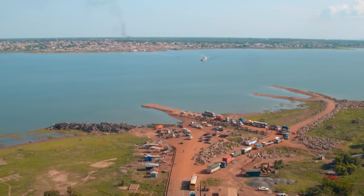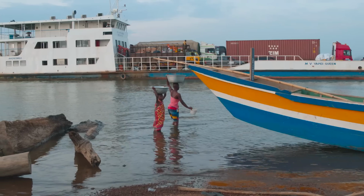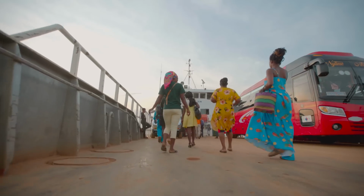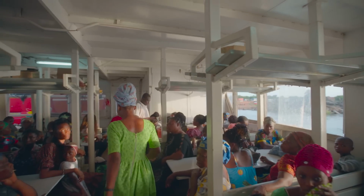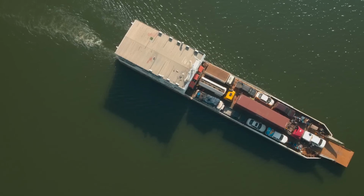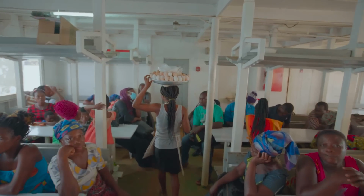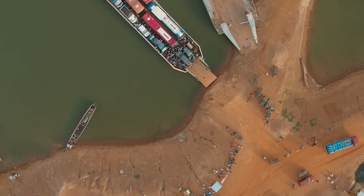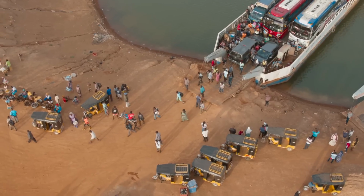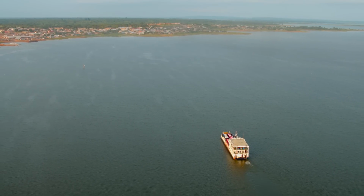There are no bridges, so ferries like the Yapei Queen are a vital transport link between communities. Carrying vehicles and cargo of almost any size. The 200-kilometer journey down the lake takes up to 30 hours. But passengers are well looked after. And on the other side, road and water taxis are ready and waiting to transport them onwards. Lake Volta's ferries carry around 3 million passengers every year.